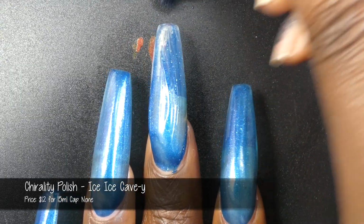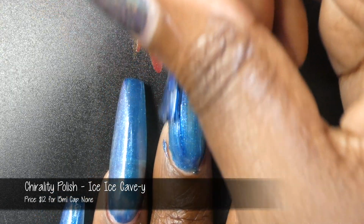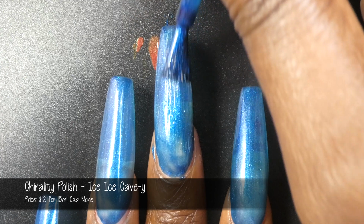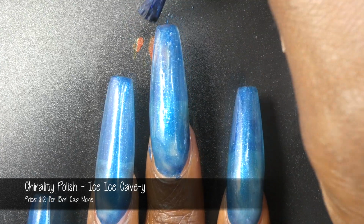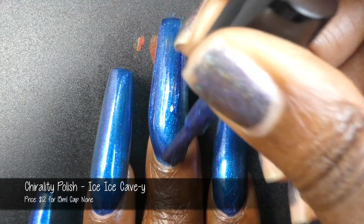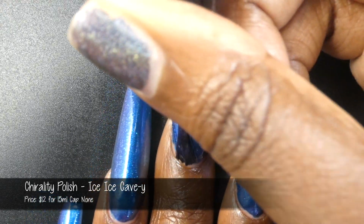Next up, we have Chirality Polish with Ice KV. Okay, that last part wasn't in there, but I had to add it. This polish is inspired by ice caves and is described as a sparkling denim polish with an intense cobalt blue / electric indigo violet green gold shift. It's priced at $12 for 15 ml and has no cap.